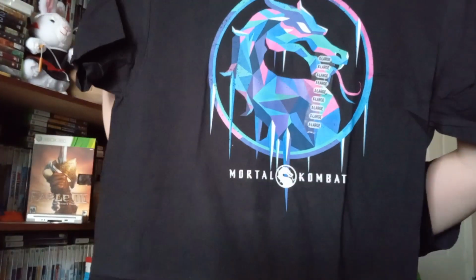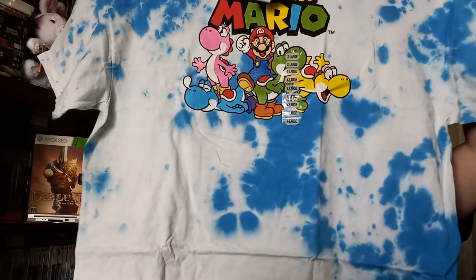And then we'll end with some stuff from GameStop. GameStop's been having some great Black Friday sales, and they have t-shirts on sale right now. All of them are $10 a piece, so I got some that I didn't have. First up, I got this really cool Mortal Kombat t-shirt for $10. And got myself another Super Mario Brothers t-shirt, which I love Mario, so always happy to add a new t-shirt.